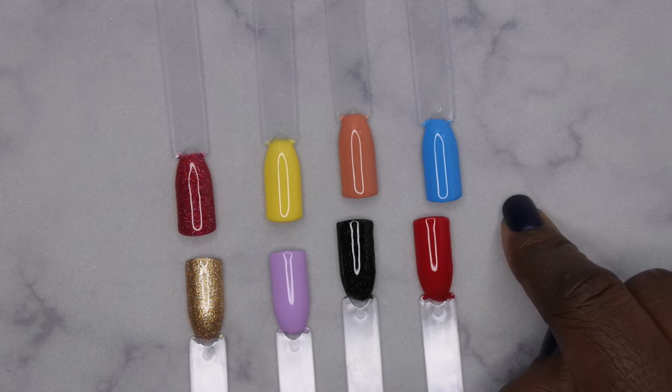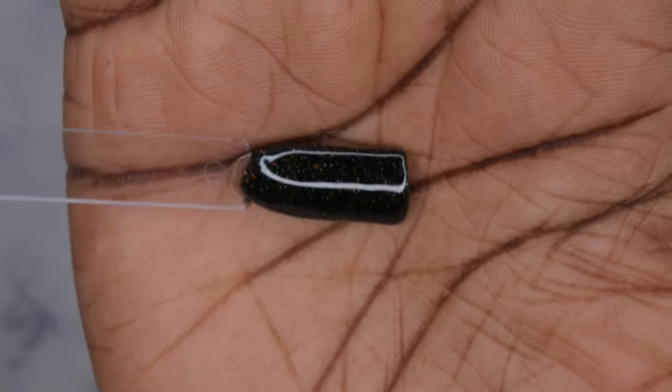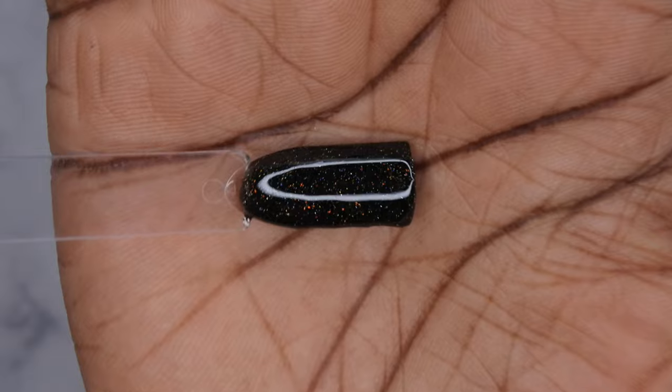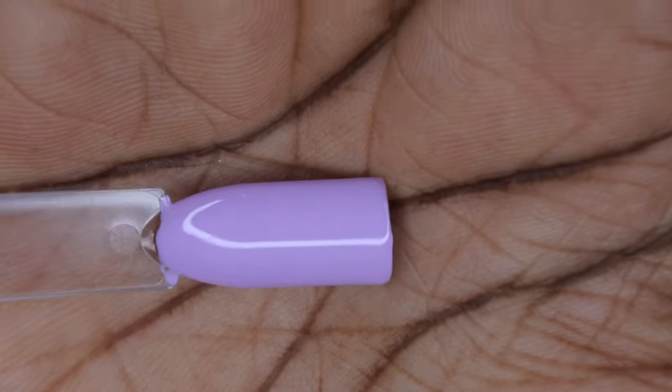So really quick, I'm going to go through and show you all what they look like up close. Goddess, which is a really beautiful scarlet red color. Tempo, which is a really beautiful black with really, really fine hollow glitters. Really gives me galaxy vibes. Find Me, which is this really beautiful light purple, soft purple color.